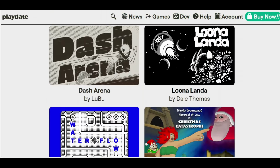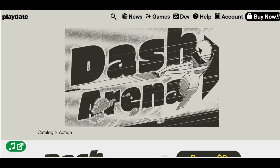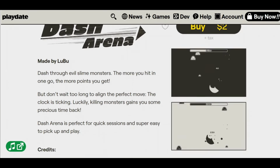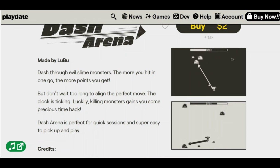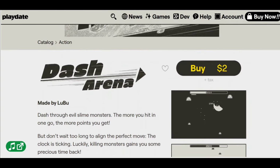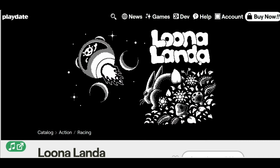Looks pretty cool. Now there's also Dash Arena, which I'm not really sure what type of game this is. Let's have a look at it. I honestly can't tell you what's going on here at all. Looks very interesting. I guess you're trying to clear the screen of these slimy things, blobs, whatever it is, but I'm not really sure exactly what's going on here. But this one is only $2 if you're interested in that.